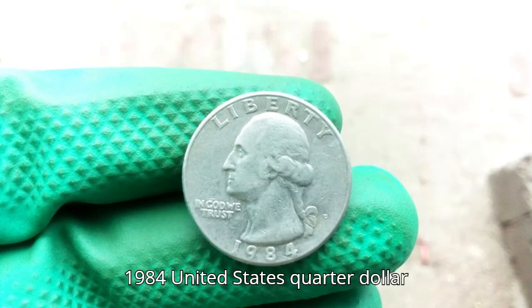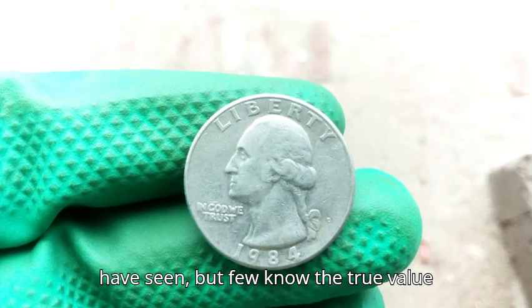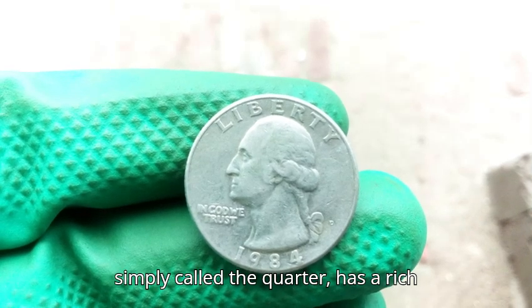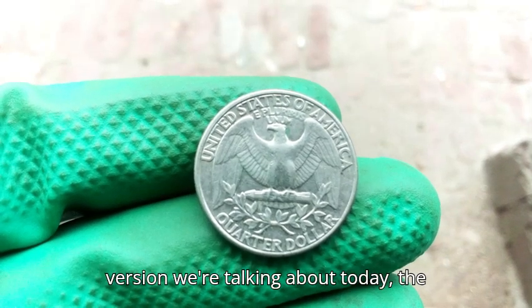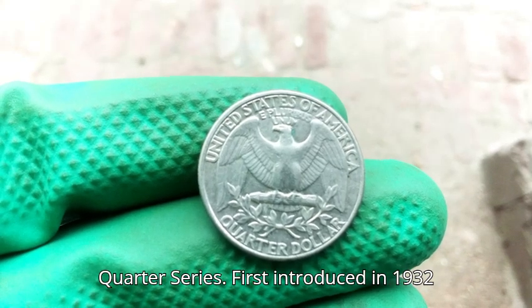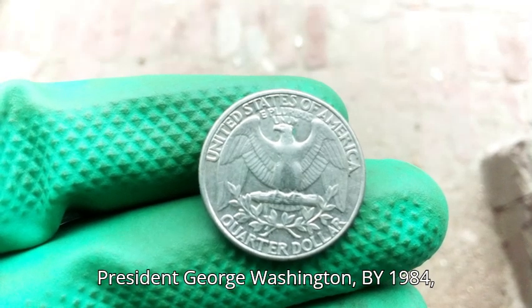1984 United States quarter dollar, a coin that many of us have seen, but few know the true value of, especially in circulated condition. The United States quarter dollar, often simply called the quarter, has a rich history that dates back to 1796. But the version we're talking about today, the 1984 quarter, belongs to the Washington quarter series, first introduced in 1932 to commemorate the 200th birthday of President George Washington.